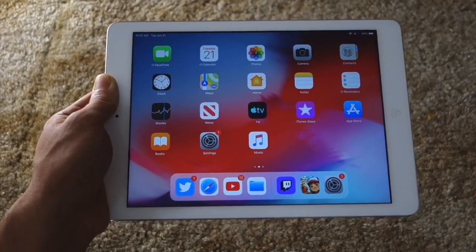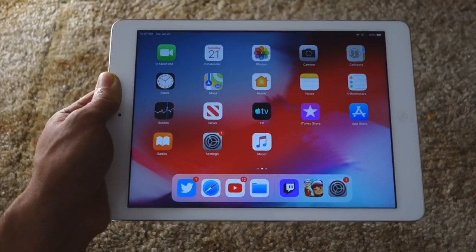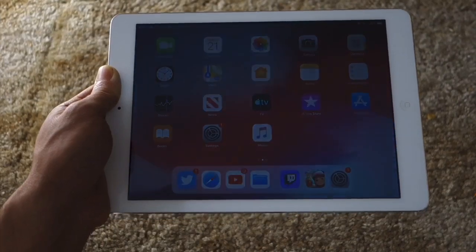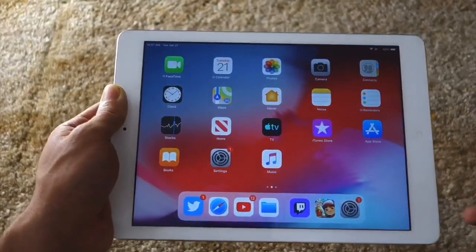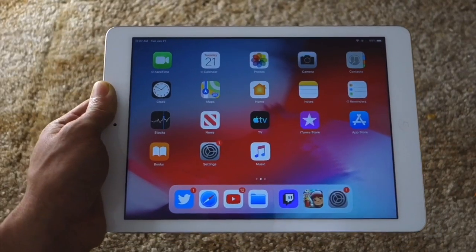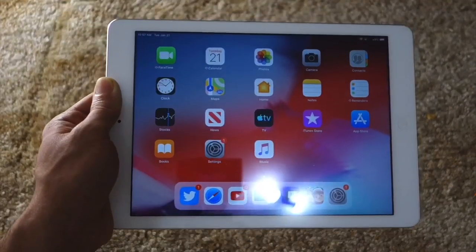And I didn't even mention that the iPad Air 2 is a tablet that also has a slightly better display because it doesn't have that air gap in between the screen and the glass. And then on top of that, you are actually going to be getting a tablet, believe it or not, that is actually going to be thinner and maybe a little bit lighter than this tablet 100%. But anyway, this is the iPad Air 1 in 2020.